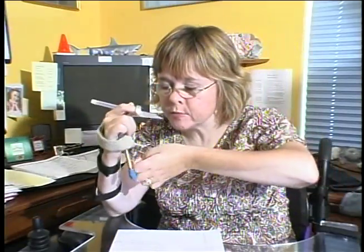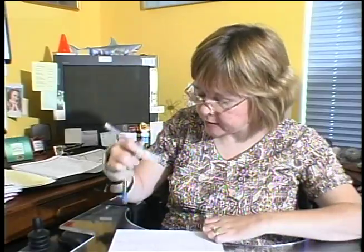Also, I had a friend put a tubing on the end of this writer pencil with an eraser head, and this is how I turn the pages of a book, and also how I type on my computer. And you can get these in the Sammons catalog or just on the internet. And by the way, the internet is assistive technology too.